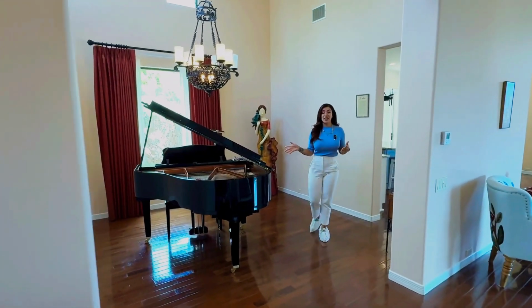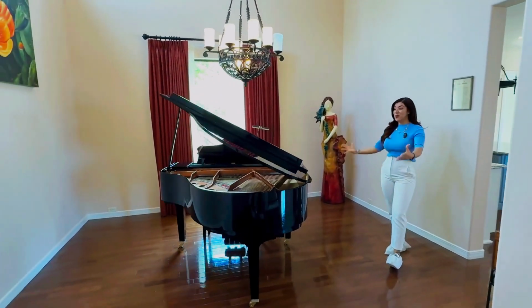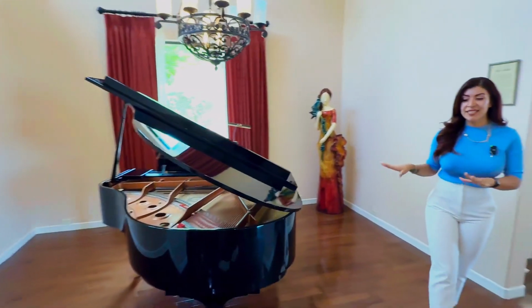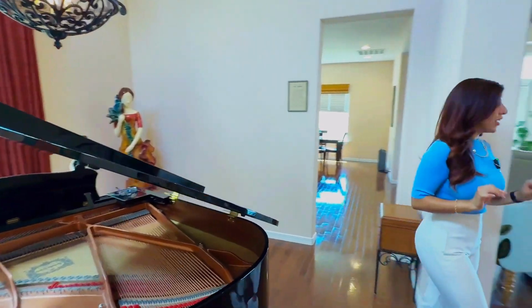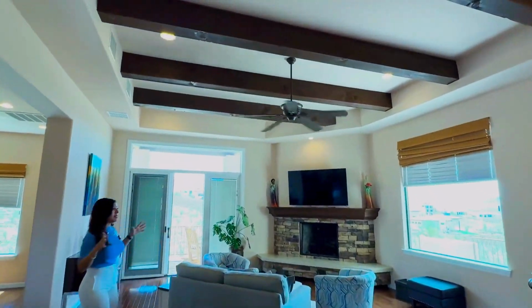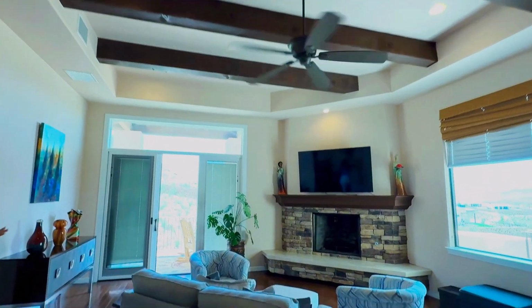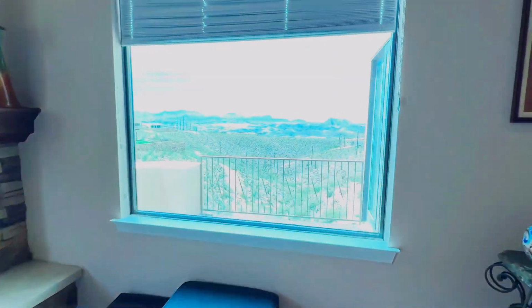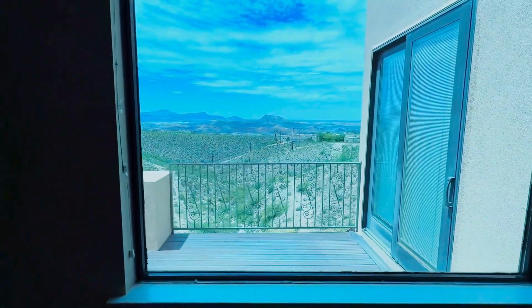Over in this area, you can have, of course, this beautiful piano, but if you don't have a piano like this, you can go ahead and customize this to be your dining area. Look at the accents that you have in this space. I mean, look at the views from every single corner. This is definitely a masterpiece. You have your fireplace.